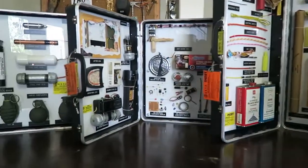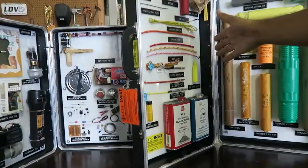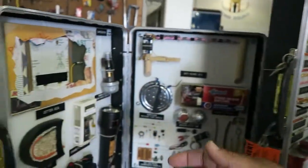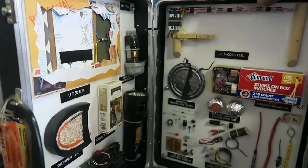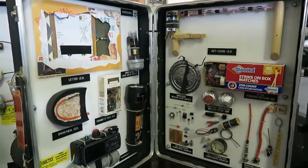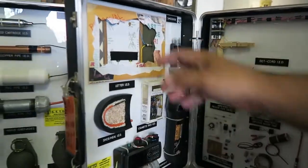Yes, I show the officers this as well. Det cord, for example, looks like a nice, colorful rope, but it's actually a high explosive. Over here, we have some different types of explosive devices that were used in the past, and some different examples of things that can happen. Some booby traps, and, for example, the shoe bomber or the Unabomber.